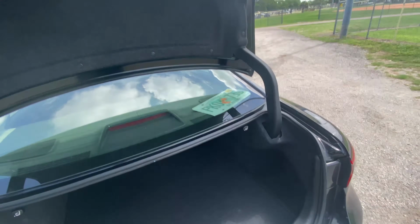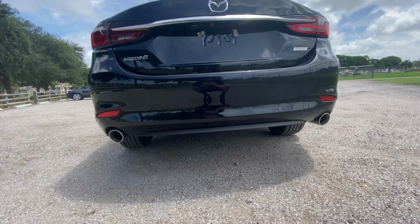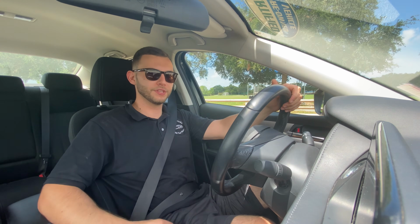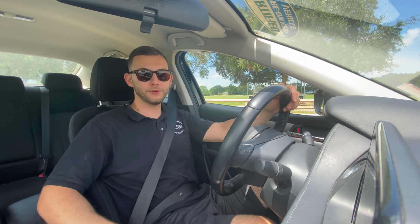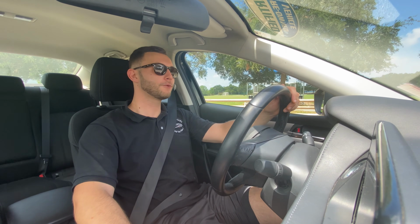So let's shut this trunk up and take one last step back, and let's take this car out for a drive. All right, guys, so now we've just about seen everything there is to see with the inside and outside of the 2018 Mazda 6 with a 6-speed manual. Let's take it out for a drive and see how she really performs.